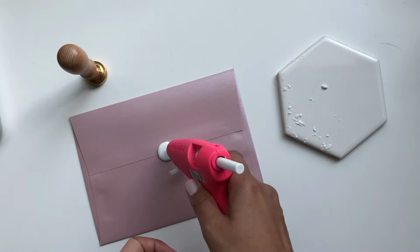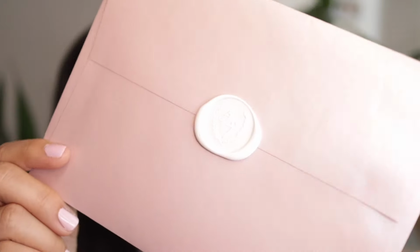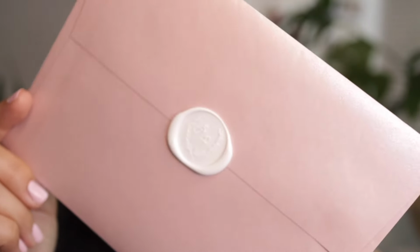And one of my favorite uses for my hot glue gun is using it for envelope seals. So you can buy wax seals like this one and just put it into your mini glue gun, and that just speeds up the process so much faster. This was especially useful for my wedding because I didn't want to sit there and put the wax over a candle every single time that I was sealing an envelope, and this really just helped me out so much.